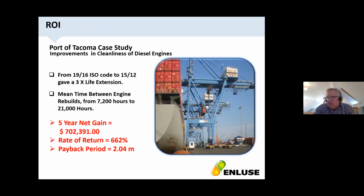Here is one example, and there are many examples of the cost benefit of a good lubrication strategy. This is one I use from the Port of Tacoma with the work they did in the cleanliness control of the oil in their diesel engines. Here they went from an ISO code of 19/16, when they were measuring only 2 components and now not 3 as of today, to 15/12, like the example I showed you earlier, and it gave them a 3 times life extension. The mean time between engine rebuilds went from 7,200 hours to 21,000 hours.